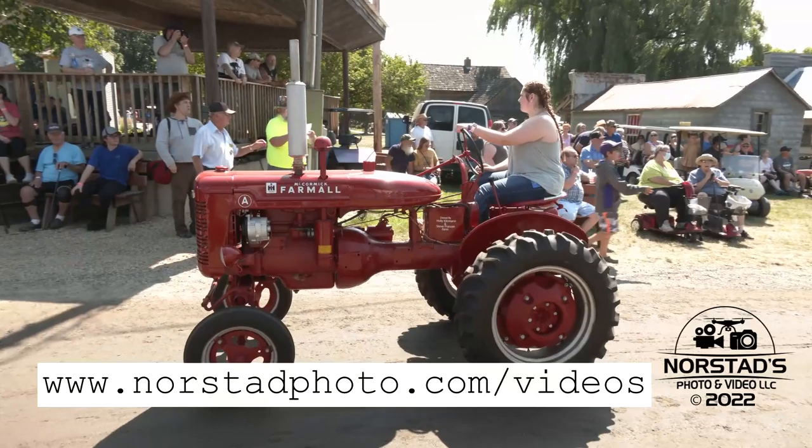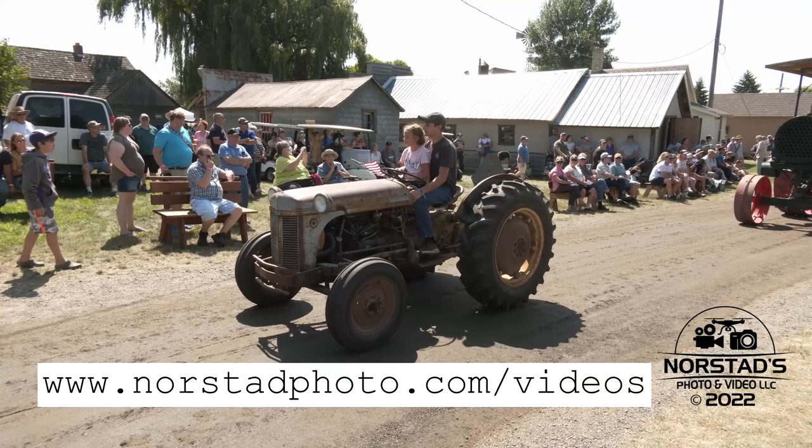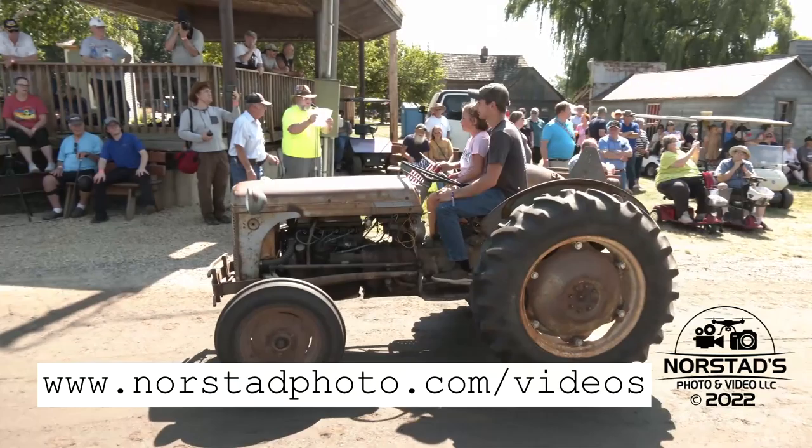Molly Kitchmer, Kirby, 1947, would be the last before they made the Super. And here we have a nice original. This is a Ferguson. It looks like a Ford, but it's a Ferguson. And he says here it's a T30 from 1949. Addison Foyer, Super Bartell. That tractor is the original.